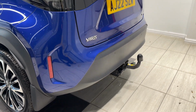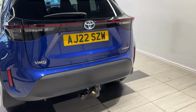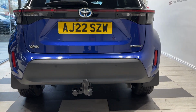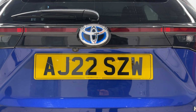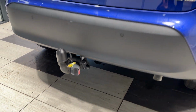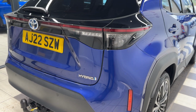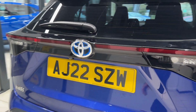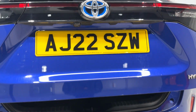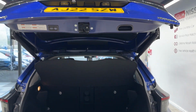Coming around to the back, we have rear parking sensors, as well as a reversing camera. We have a tow bar. Let's take a look in the boot. This car comes with electronic tailgate.